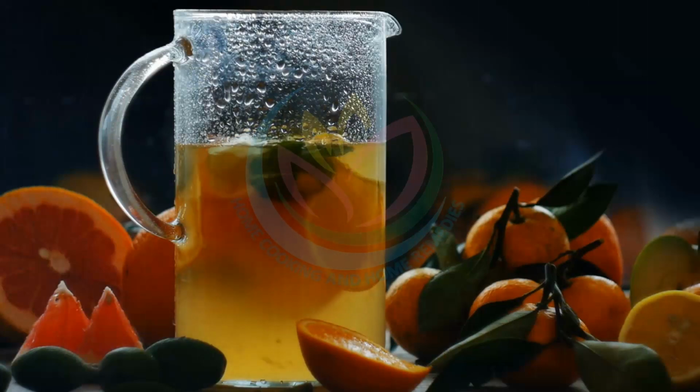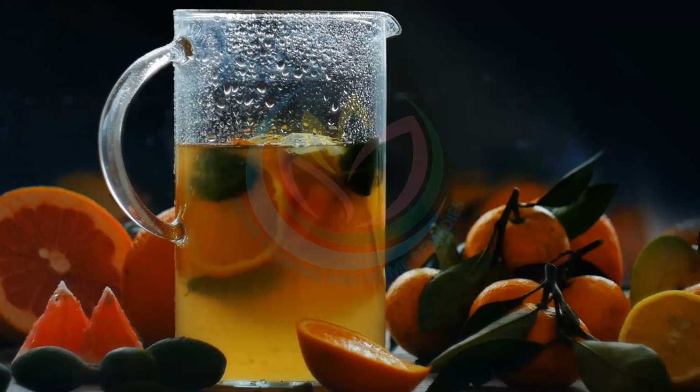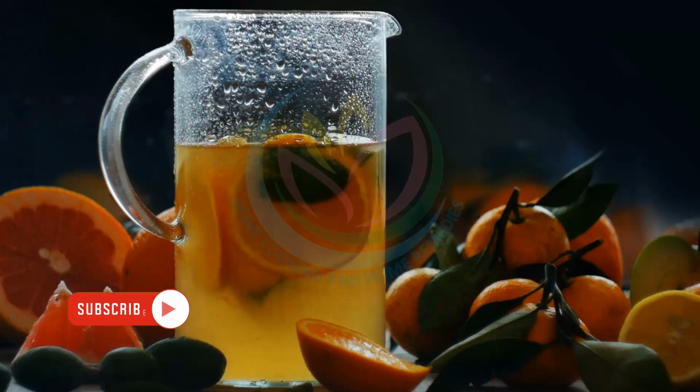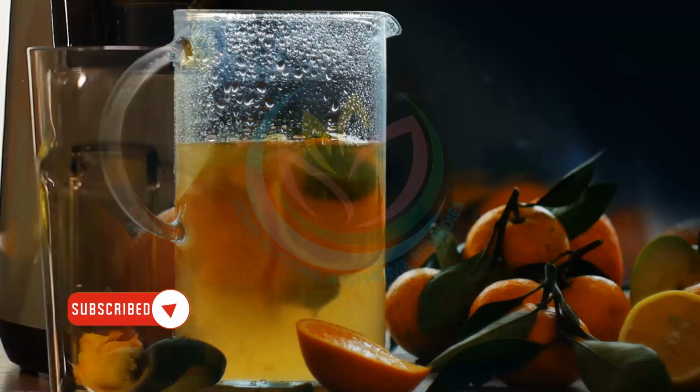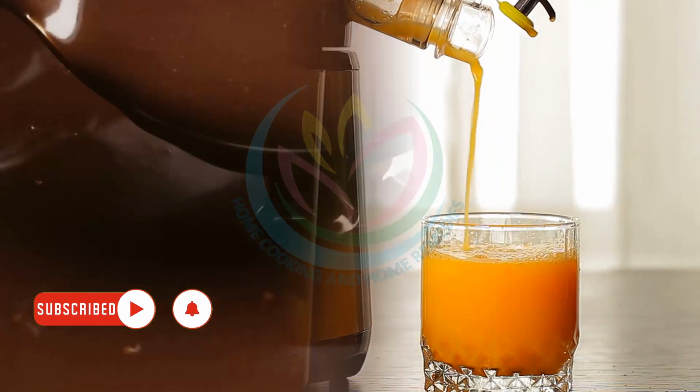Number 3. Citrus juices. Drinking citrus juices may trigger heartburn symptoms. People commonly report that orange and grapefruit juices cause gastroesophageal reflux disease symptoms like heartburn.